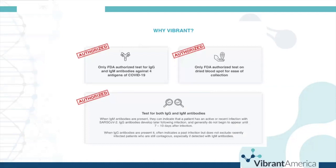The key takeaways we have in the last 2 slides. Again, to reiterate, we are the only test which is authorized for IgG and IgM antibodies against the 4 key antigens of the novel coronavirus. And we are the only test which has a dried blood spot collection, which greatly simplifies the ease of collection at the clinician site. We also test for IgM and IgG antibodies, and we report on them separately. So you will know if an infection is recent if the IgM antibody is present, and that the exposure happened a long time ago if it was just primarily IgG that you see on the patient.